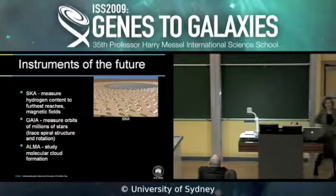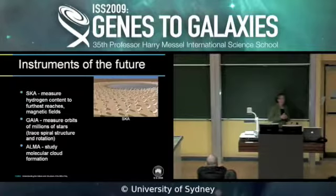It will be the next great radio telescope, with 1 square kilometre of collecting area, which should measure the hydrogen contents of the universe, but also go to the furthest reaches of our own galaxy, looking at magnetic fields and how they determine how a galaxy evolves. This is an artist's impression of what we think the Square Kilometre Array will look like. It's a sort of farm of telescopes, popping up everywhere.